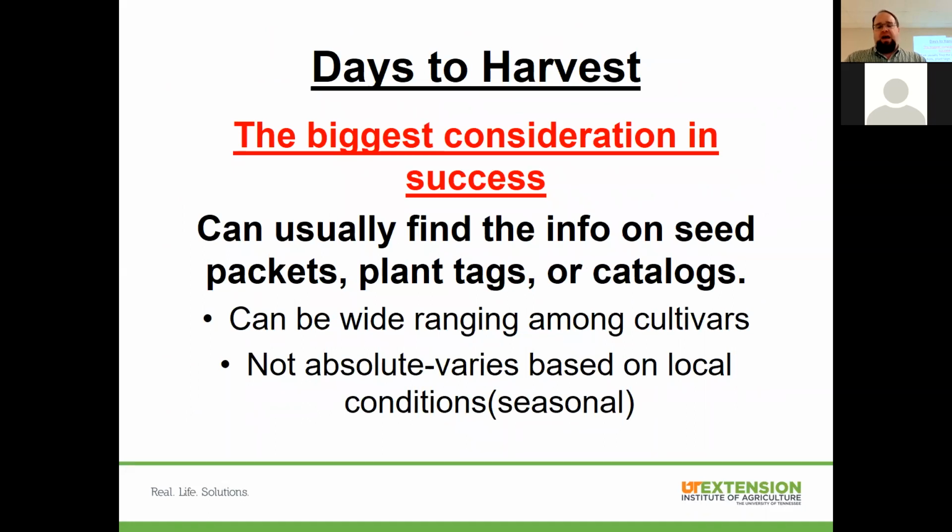So where do we find out some of this information to make these informed decisions? Well, days to harvest. Sometimes you'll see it referred to as days to maturity. But basically, we can typically find this on packets. So seed packets will have it. If you're buying plants and they've got the tag in it, typically it will have it. And certainly catalogs often have it in their description. So it's not too hard to find.